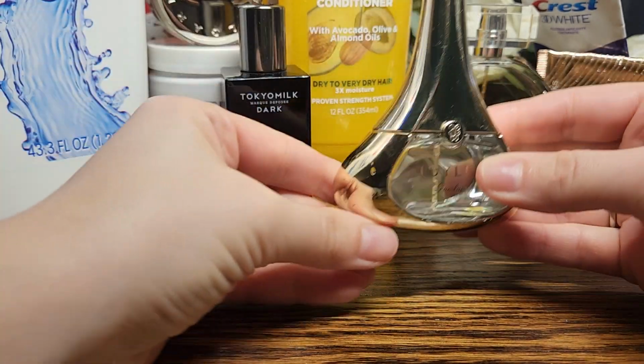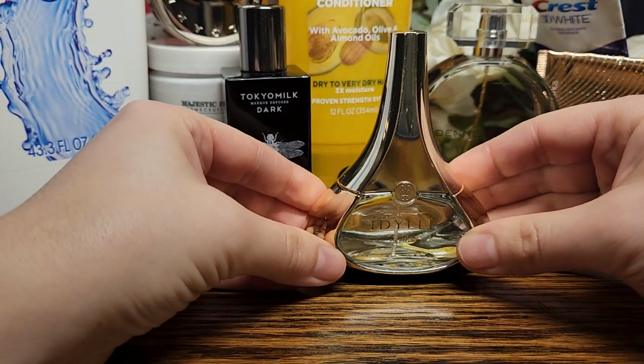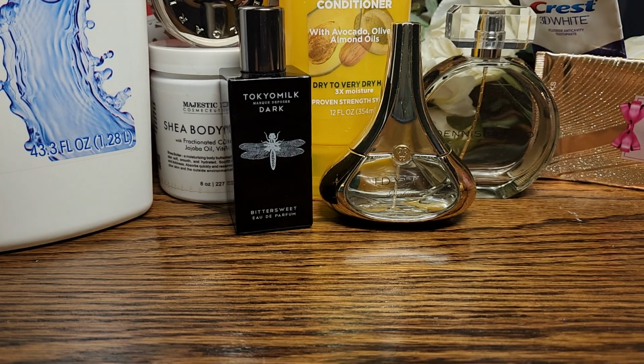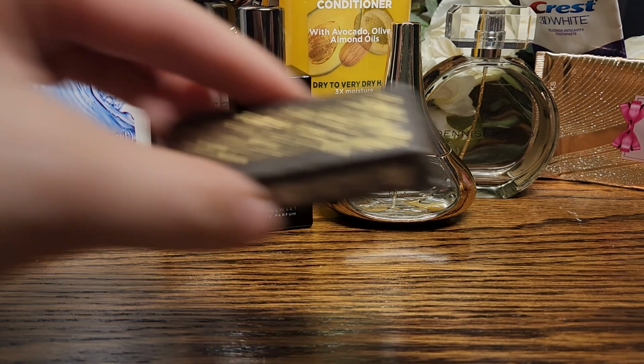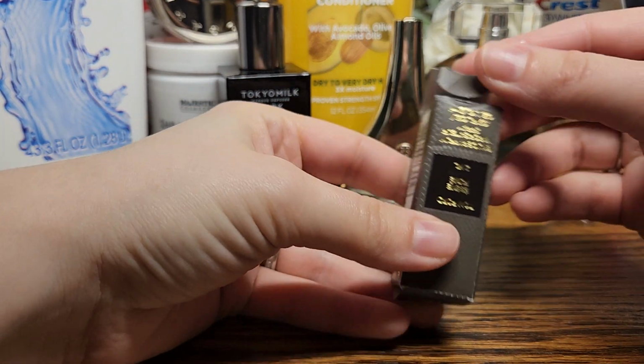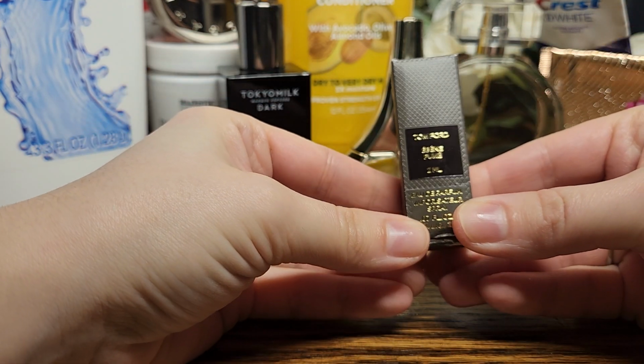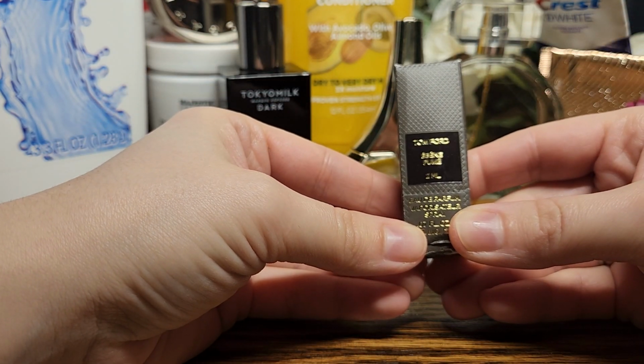Glad to say goodbye to it, because I'm always happy to use up perfumes because I have so much more in my collection. And let me show you this next thing here. We've got a sample of Tom Ford's Ebene Fumé.